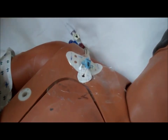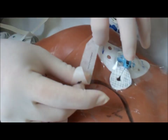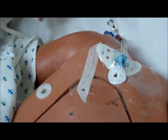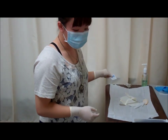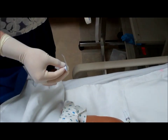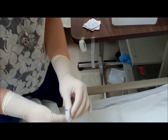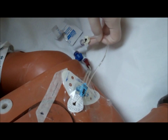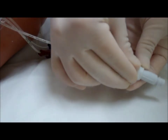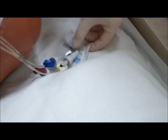Okay, and I'm just going to label this, and write my name, my credentials, and the date and time that I did this dressing change. And then at this point I'm going to clean the catheter. So I'm going to take my alcohol swabs. And starting with the catheter furthest to me, I'm going to clean it in a one swipe motion, like so.